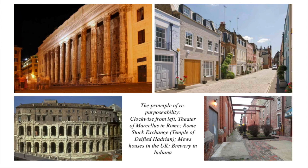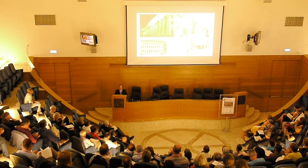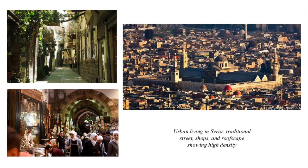In Britain, of course, mews houses, which used to be carriage houses, have been transformed to homes. And other examples that I'm showing here, the example in the lower right is an old brewery in Indiana, which now serves other purposes, commercial purposes. So repurposability is vital.